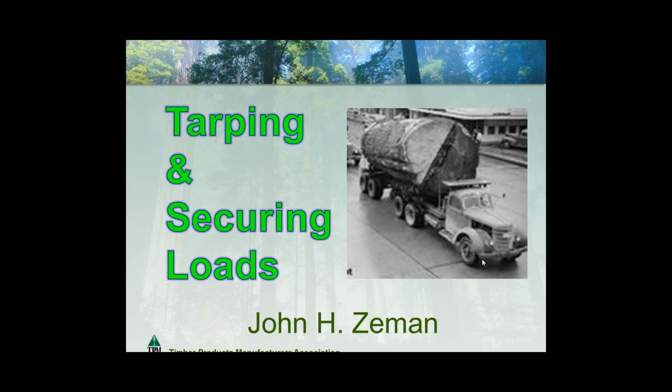All right, tarping and securing loads. Once again, my name is John Zeman, TPM Safety Specialist. We're going to go through these slides today and hopefully enlighten you on some of the basics. Then we're going to dig into some of the regulations, talk about some of the federal regulations, talk about some state regulations, look at general safety, and then look at the nuts and bolts of tying down loads and some ideas on tarping.